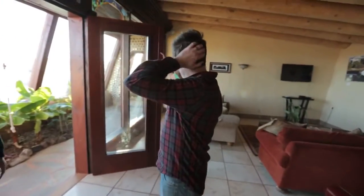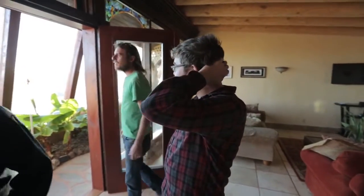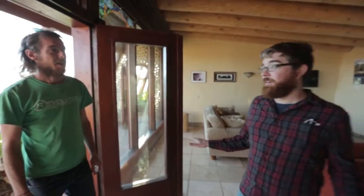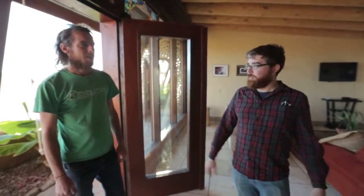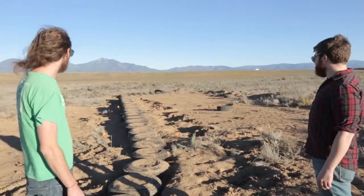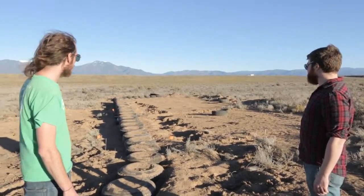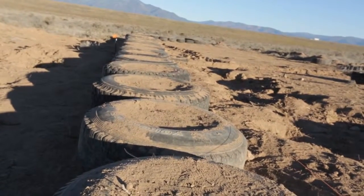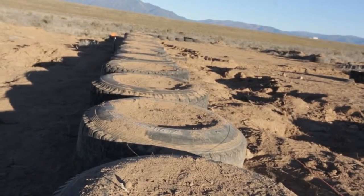Do you know what the temperature's supposed to be tonight? Outside, it's been getting down right around freezing. So how is this going to stay warm in here? Is it just insulation that's keeping it warm? Well, it's the thermal mass that's keeping it warm. Remember, we saw all the dirt pounded into tires. The dirt is thermal mass. You pound it in thick like that, and when the sun hits it, that dirt traps the heat.